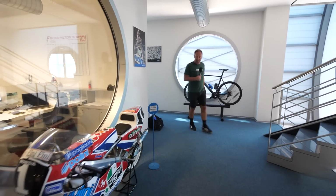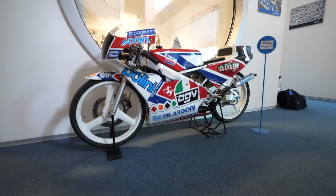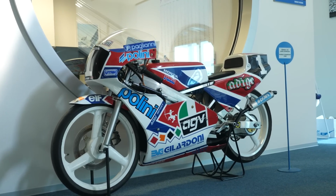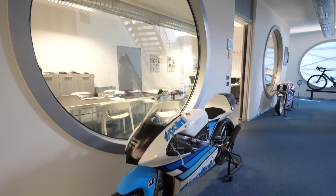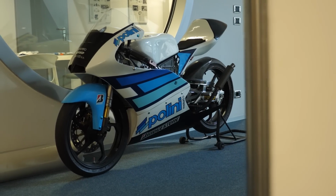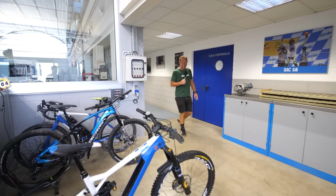Wow, oh, here we go. HRC, a genuine HRC bike. This is the 125 of World Champion 1990, Loris Capirossi. And over here, what have we got? Right, I recognize this. Now, this here is actually a Honda HRC frame, but all the parts on this are Polini. Wow, that is so prototype. I love it.